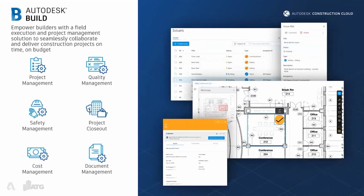The other module that we talked about rather extensively is Autodesk Build. The Autodesk Build module is really intended for your project and field management. It's all about being able to understand and manage quality and safety on your project, being able to work towards and provide that project closeout documentation, as well as being able to tie into the cost management of the project and understand your project's budget, your project contracts that are in place, and how our project is performing against the awarded contract.